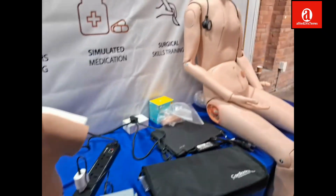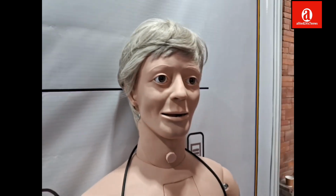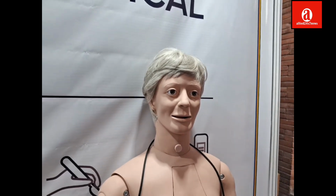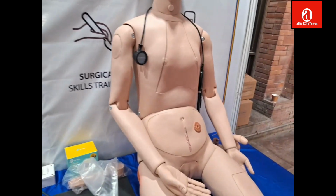We move to this one. So this is called Mickey, the nursing mannequin. It's a completely life-size mannequin. We can do all nursing procedures on this.